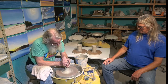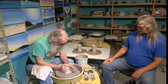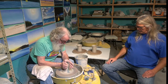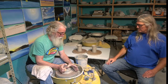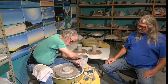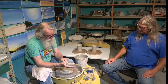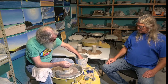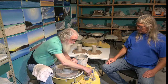Smoother. I think that last time I pushed it down, I don't know if you heard it go. I did hear that. That was the air bubble coming out. Wipe out the goo and the muck off my hands with the magic sponge. There we go.